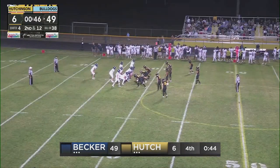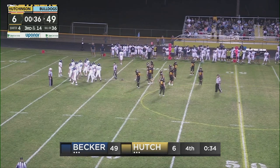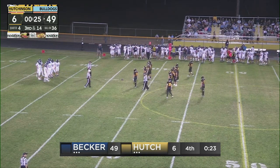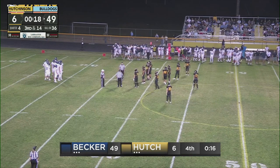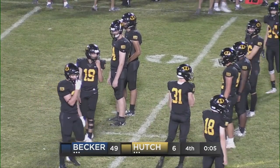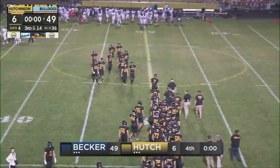Kowalski is going to take at least one more snap here and sit on it. And the officials are going to smartly let this run under 40 seconds before they start the play clock and reset the ball. So that will be the final snap of this game. Becker does not have to snap it again, or at least I don't believe they do. The sidelines have not begun to quite unfurl yet, but I do not believe Becker has to snap it again. Five seconds. Here we go. Now they're starting to line up to shake hands, and that is your final tonight here in Hutchinson.